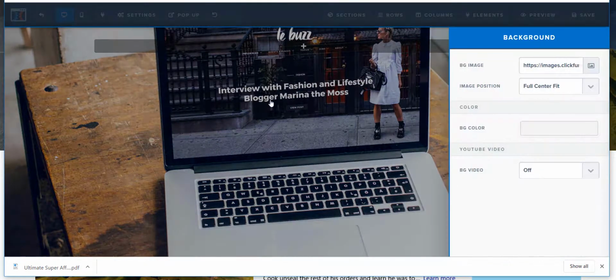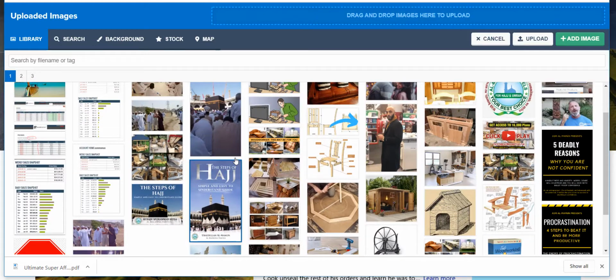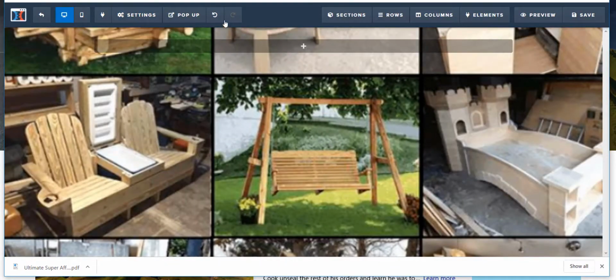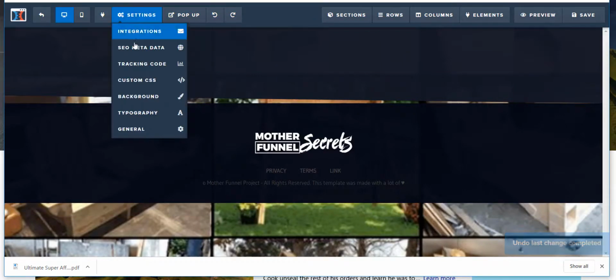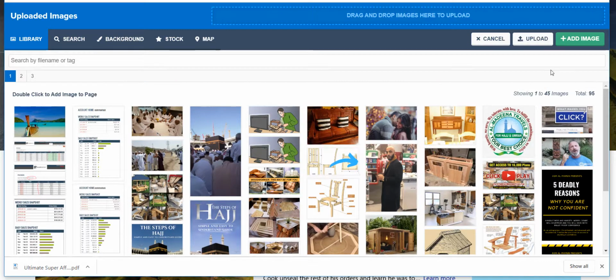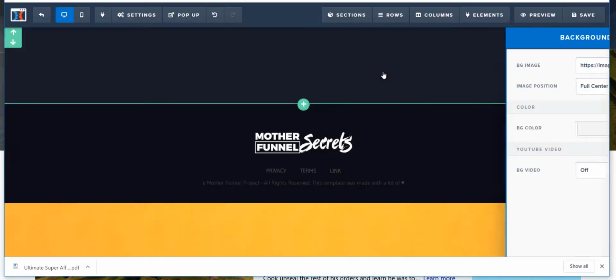Let's change the background right here. Let's just put that here. See how it looks. Doesn't look too great, to be honest. So what I'm gonna do is let me just go back. Okay. Let's change the background here because I don't like that background at all. I don't like it at all. So let's see what I can do here. Background color. Okay, add. Okay, that's good enough, right?